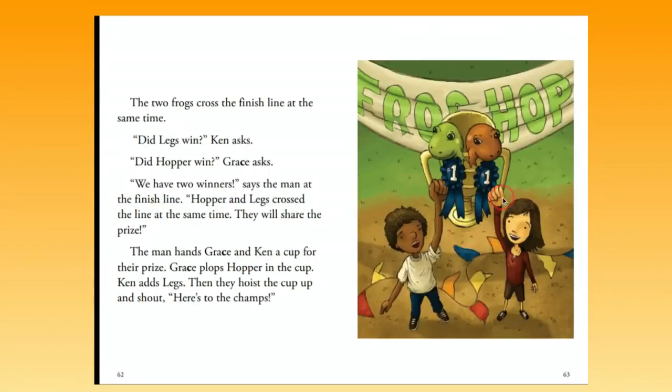The 2 frogs cross the finish line at the same time. Did Legs win? Ken asks. Did Hopper win? Grace asks. We have 2 winners, says the man at the finish line. Hopper and Legs cross the line at the same time. They will share the prize. The man hands Grace and Ken a cup for their prize. Grace plops Hopper in the cup. Ken adds Legs. Then they hoist the cup up and shout, "Here's to the champs!"